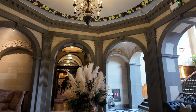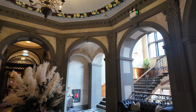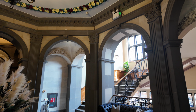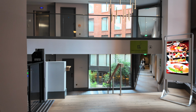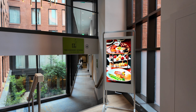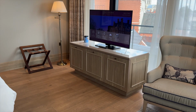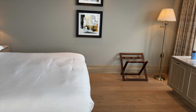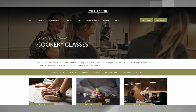Just 4 years after they acquired it, they spent 15 million, I think it was, on redeveloping and extending the entire place. The hotel originally had 107 rooms, and their extension added another 100 on top of that, plus another restaurant as well. And I think it was about a year later that they then opened a cookery school even in the modern side of the hotel.